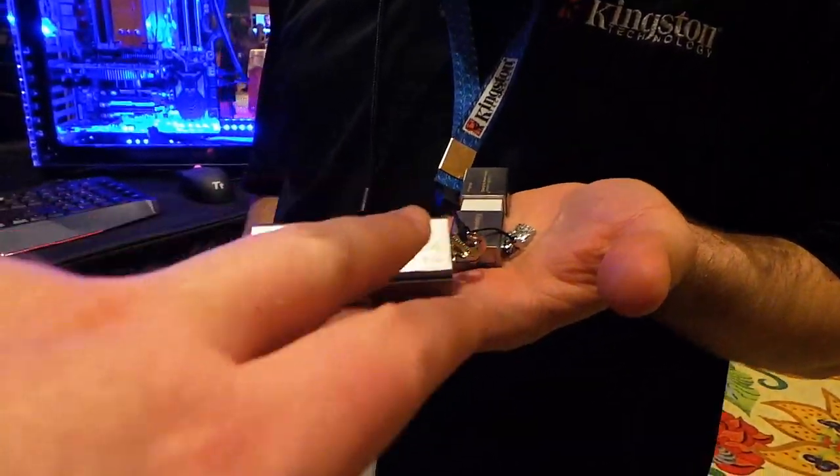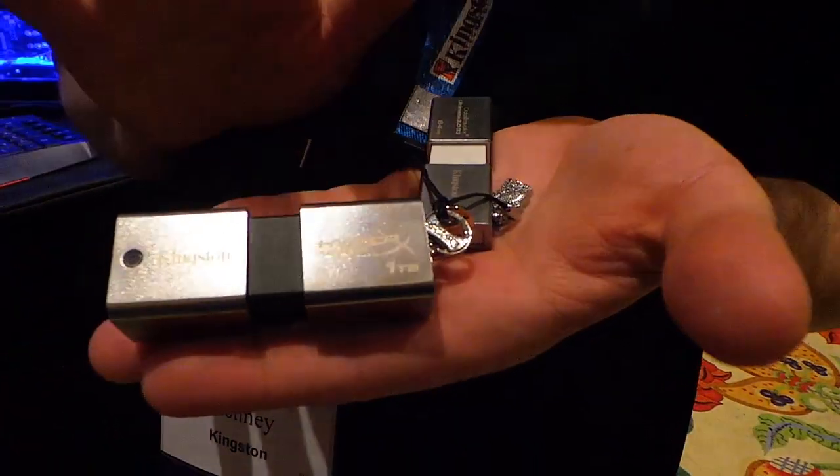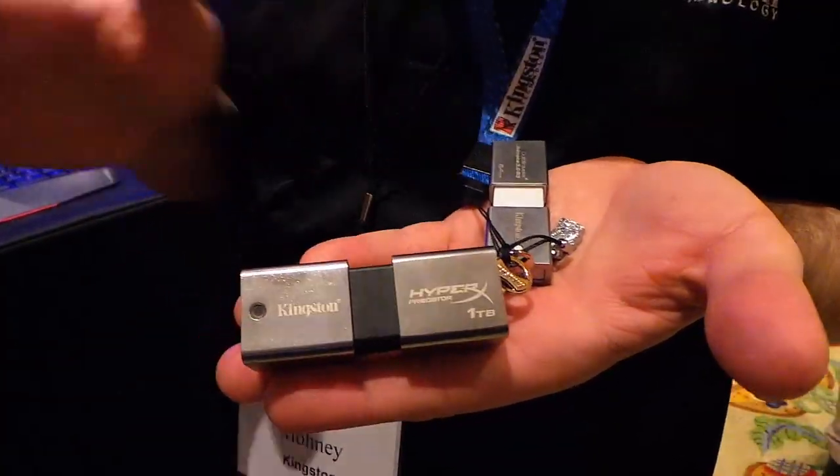Now, are there two different versions you got there? Well, this is the 1 terabyte. We'll have a 512 gig drive as well. That'll be out in a few weeks.